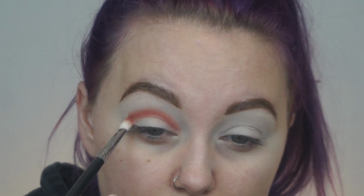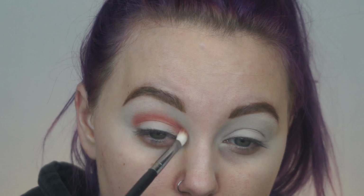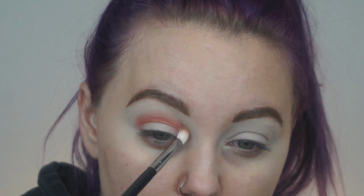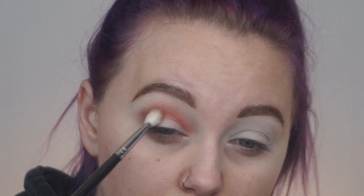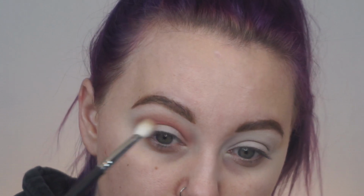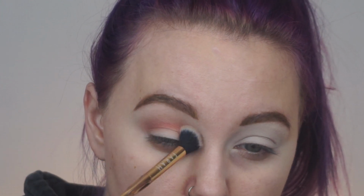So I started with Mariposa, the red shade, and when you blend this out, I don't know if it looks a little orange, but I'm going to go in with Canis Lupus to blend that out further. I'm keeping that more on the outer corner, and we're going to blend on the inner area of the transition shade with Night Eyes, just to lighten up the inner corner of that area.